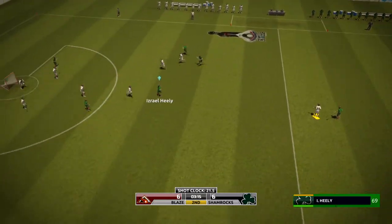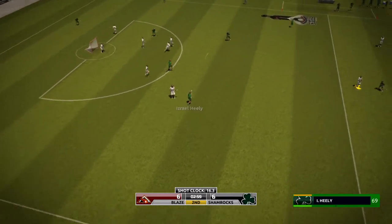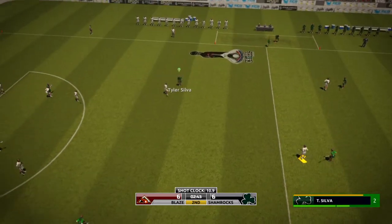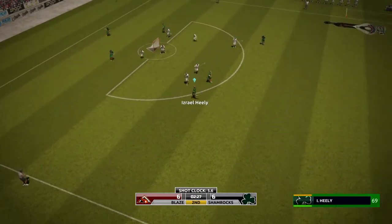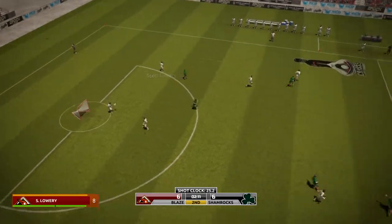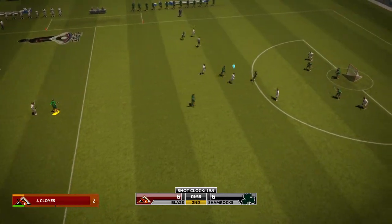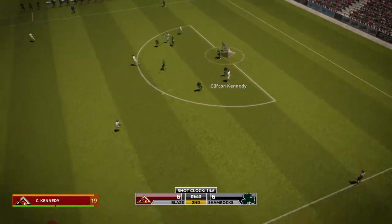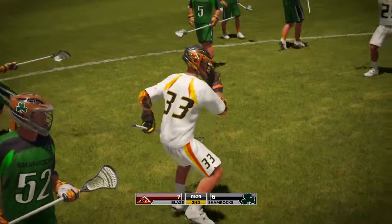Slater. Full stop center. Silva. Sails high. Full stop center. Goes for the shot. Ford. Side right. Kennedy. Side left. And he shoots and finds the back of the net with the high one.